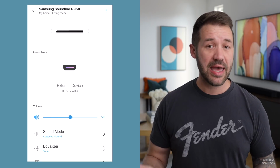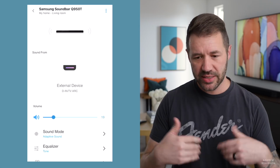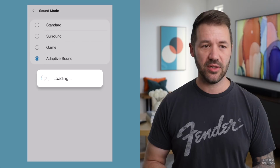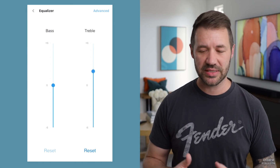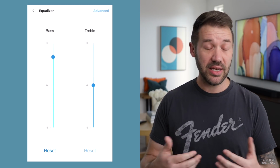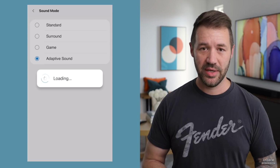Now, I think the app is pretty good, and it's arguably the best way to customize the 950T to your liking, though admittedly, the 950T is not the most customizable soundbar on the market right now. Yes, there are tone controls, there's things like subwoofer level, things like that. If you want to go beyond that, if you want to have access to, say, an EQ, the only way to do that is through the standard sound profile using the app. And of course, if you are an Alexa power user, you can control the soundbar with your voice via Alexa.